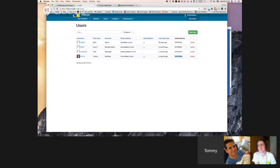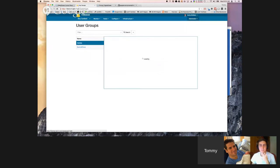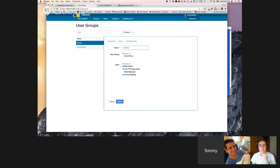Okay. It actually uses PAM authentication, I believe. Yes, when it authenticates. But it works really, really well, and I'm also able to even create groups in IPA that apply in here. So I can say, here my admin's group is Lark IT DevOps Admin, and it pulls that group in.